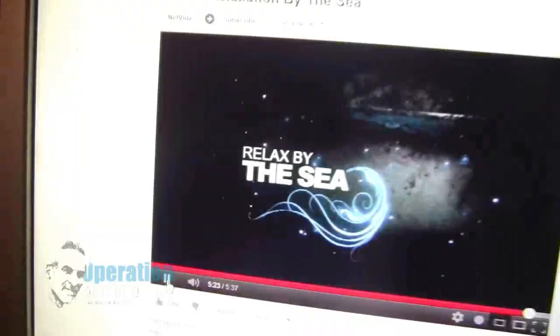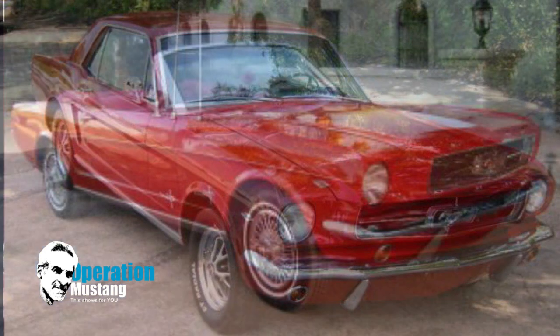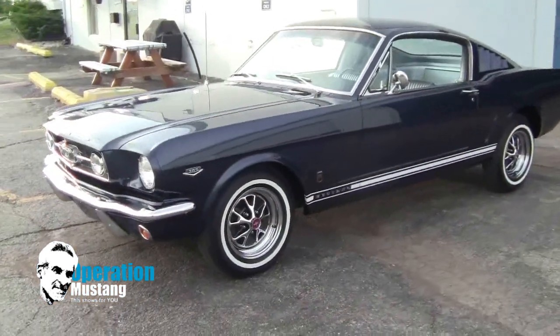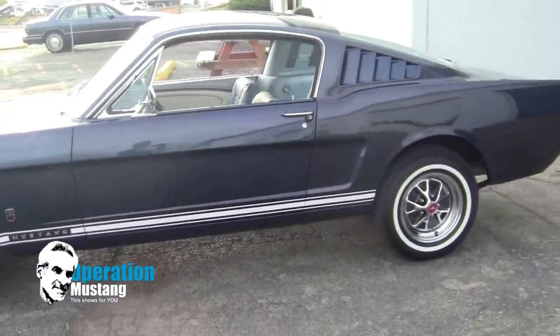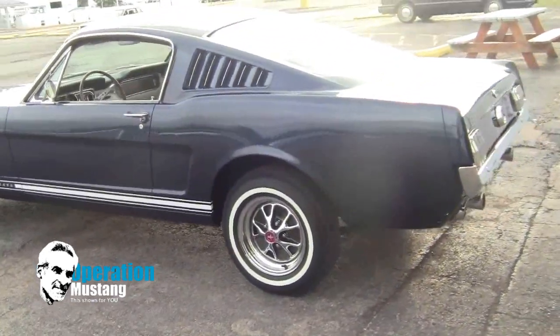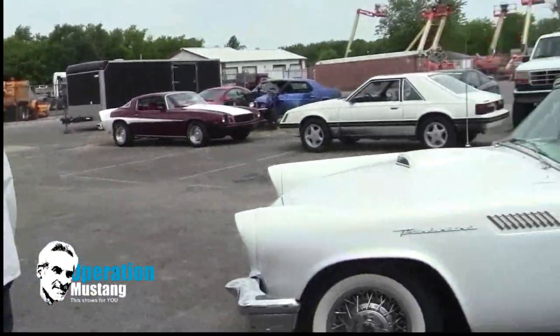One of the big differences on a true 64 and a half car is the body style. They only made coupes and convertibles for the first 6 months. It wasn't until late August, early September that they started making the fastback body style. So they only had two body styles for the 64 and a half cars, and the true 65s had the third body style. So check them out. They are a little bit more valuable, in my opinion, than the actual 65 cars. But just the same, they're Mustangs, and I love them just the same.